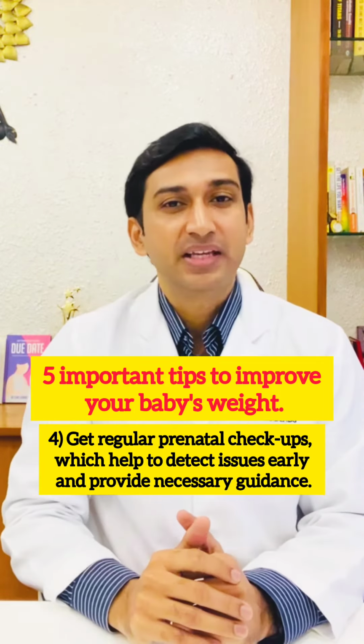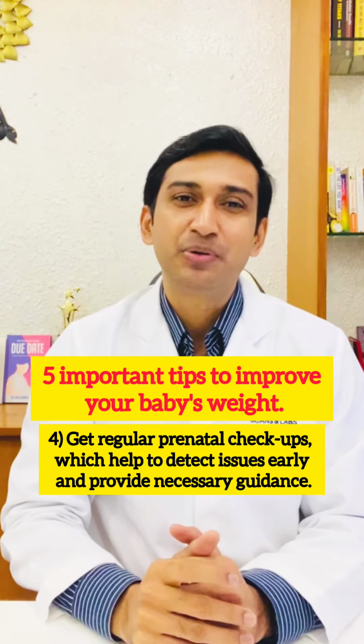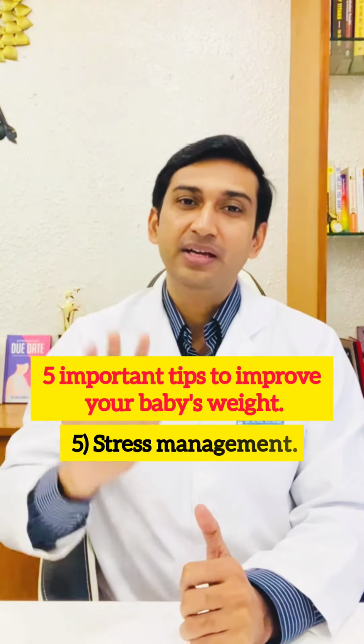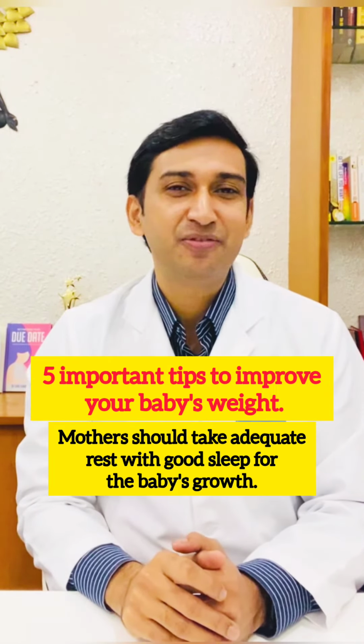Number four, get regular prenatal checkups, which help to detect issues early and provide necessary guidance. Number five, stress management. Mothers should take adequate rest with good sleep for baby's growth.